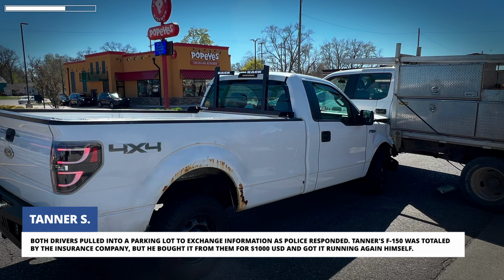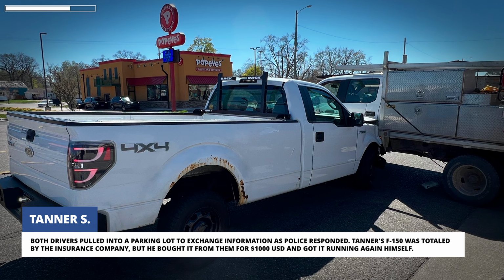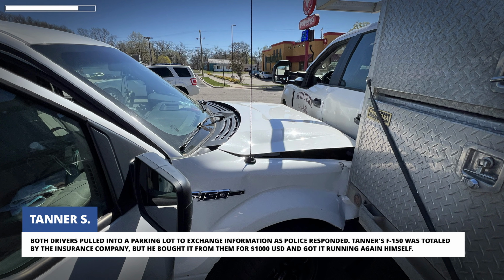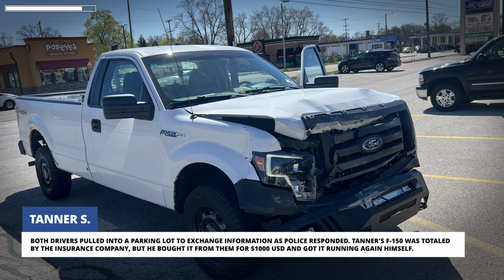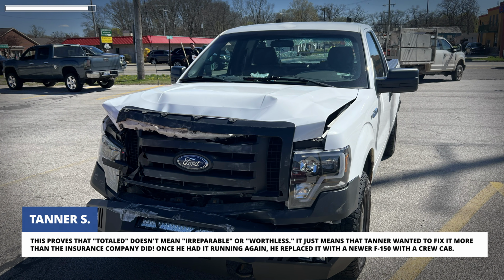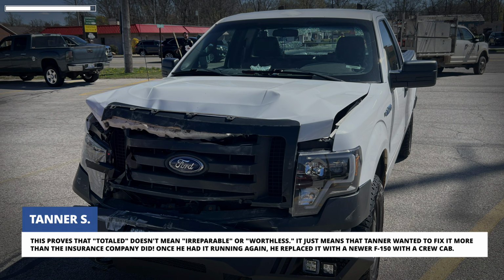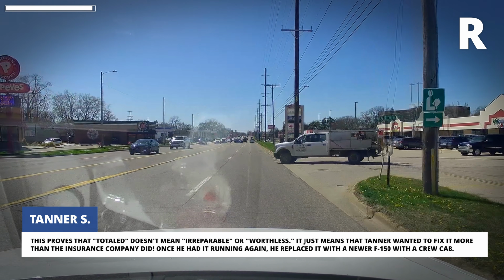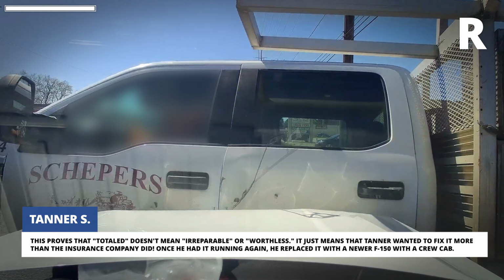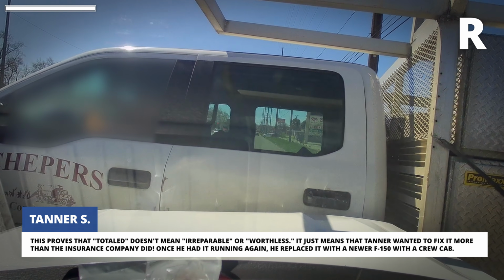Both drivers pulled into a parking lot to exchange information as police responded. Tanner's F-150 was totaled by the insurance company, but he bought it from them for $1,000 and got it running again himself. This proves that totaled doesn't mean irreparable or worthless. It just means that Tanner wanted to fix it more than the insurance company did. Once he had it running again, he replaced it with a newer F-150 with a crew cab.